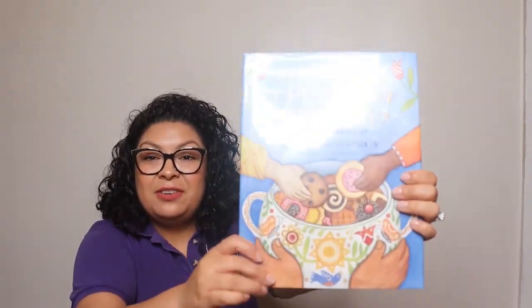Can you see all the different types of cookies? Yummy. What's your favorite cookie at home? Mine is chocolate chip.